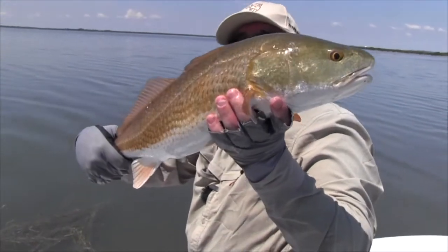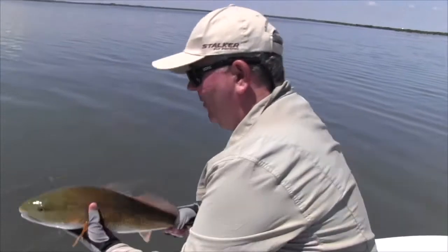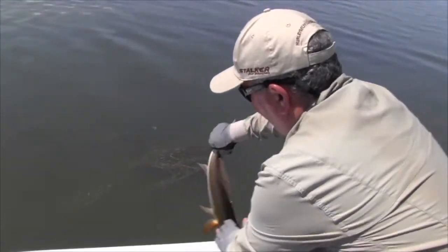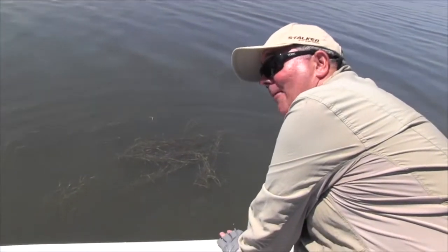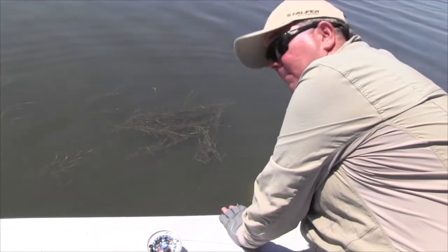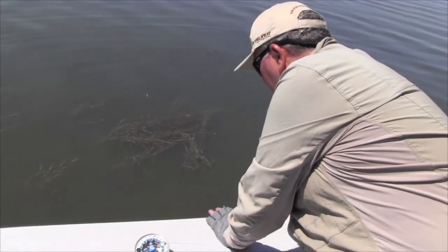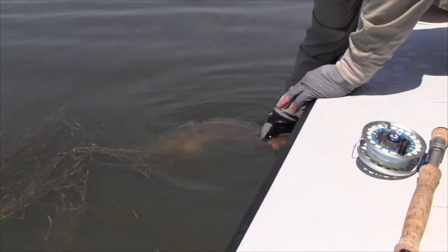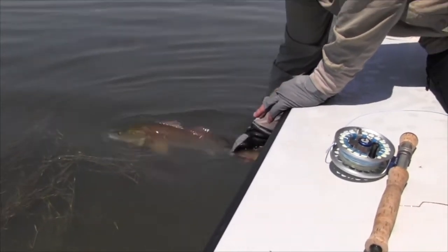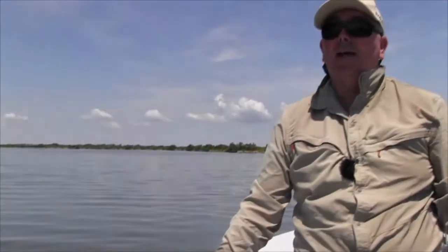Got it. Beautiful. A good couple of pounds. Lovely redfish. First one. They all count. And get his breath back the same. There's no current, but they just get some of that water through their gills and let him swim away. Right. Good to go. Beautiful. There you go.